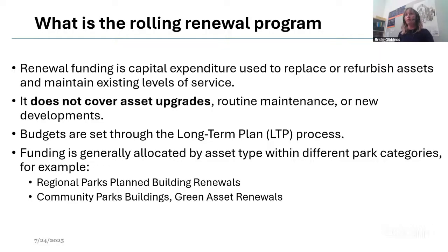What it doesn't include is upgrades of service, so we're not going in to upgrade our existing assets. It doesn't include routine maintenance or new development. So if we're coming in to renew some park furniture, we won't then go in and put 3 new pieces of furniture in. Our budgets are also set through the long-term plan, and the funding is generally allocated by asset type within different park categories. So we have community parks, regional parks, and garden heritage parks. They're split out amongst those park types and then to the asset category.